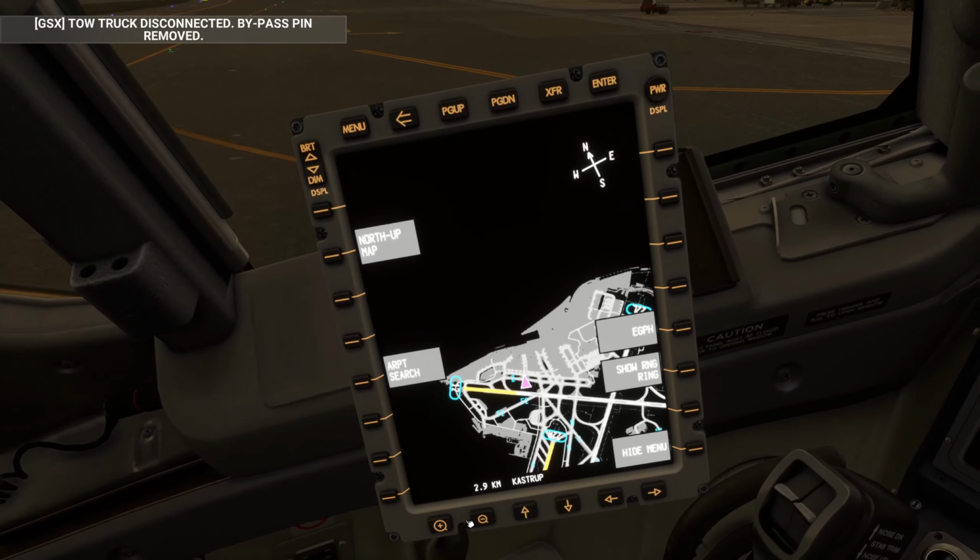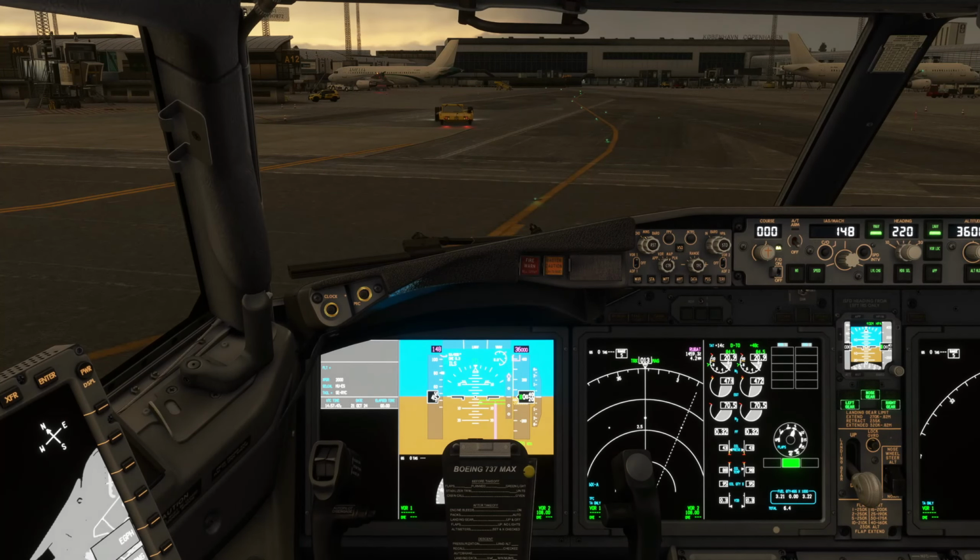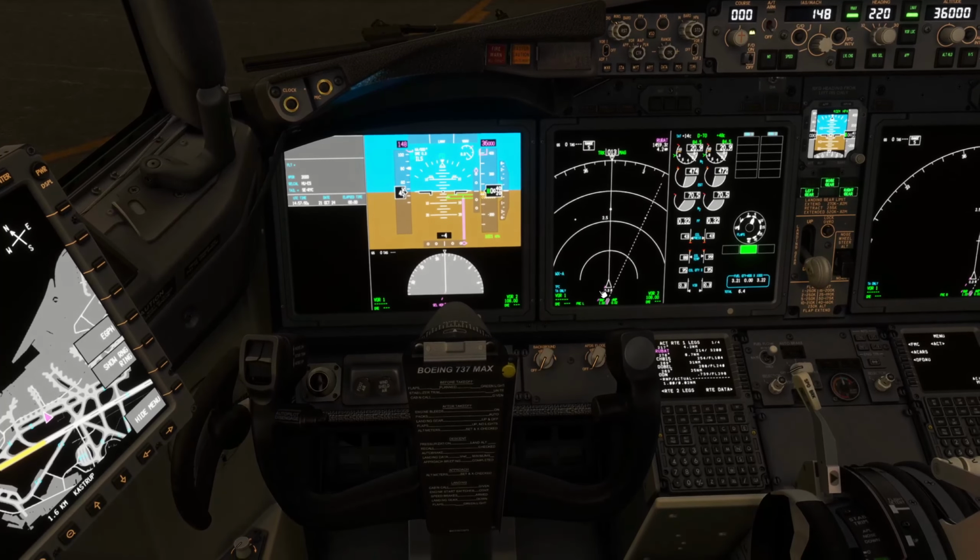Right, let's do a quick flight control check. So, full left. Full right. And then we'll go full up. Full down. And we'll go forward left. Full rudder right. Perfect. Right, I think we can go. So we'll release the parking brakes, add a bit of thrust.